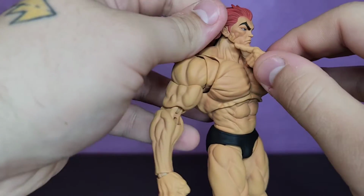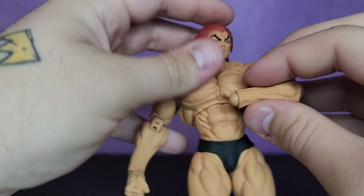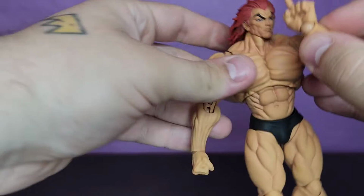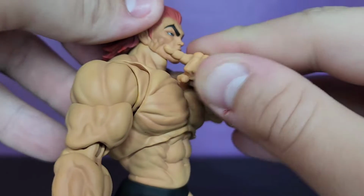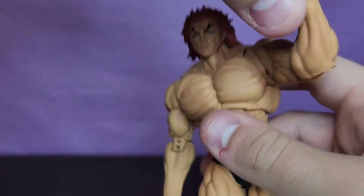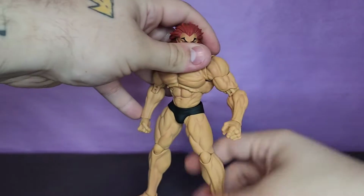Now you can have him, gotta get the... I'm gonna get it. Hold on. Gotta get them like that. Get the mewing. Unbelievable. They really gave him the mewing pointing finger. It's great. It is great.